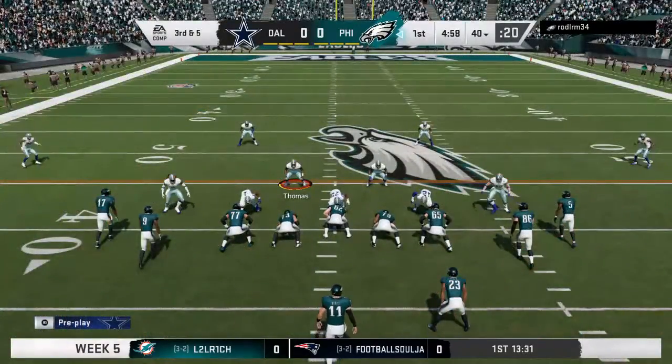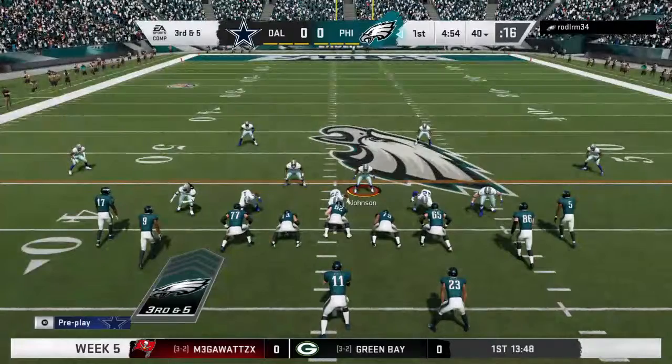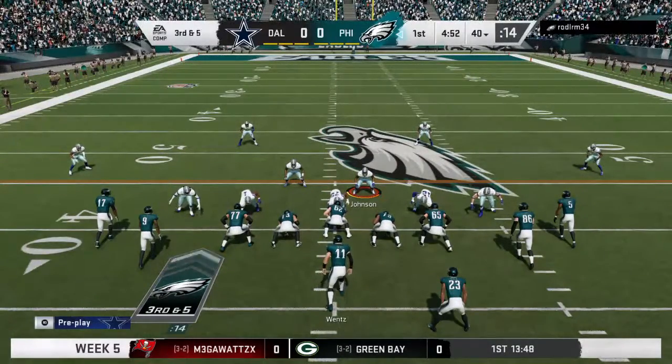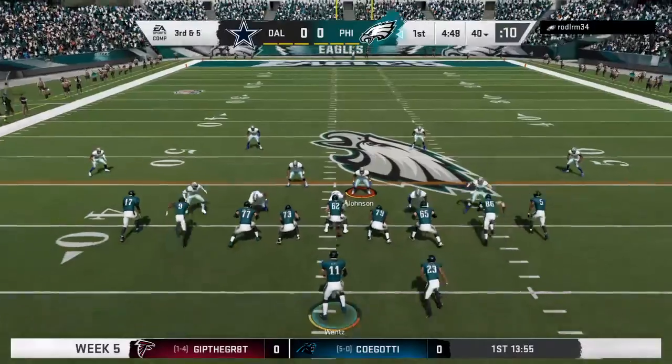Here we go. 280! Hey, D-line, let's get in there. Let's get in there. Man, 5-7. 59 mark. Great. Check, 59. Watch the slant. Shift! Watch the shift!